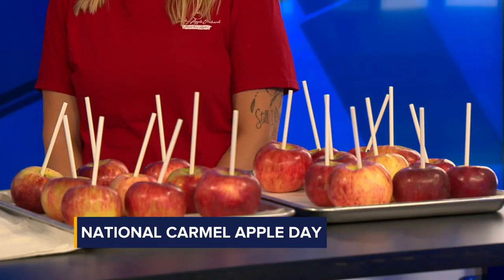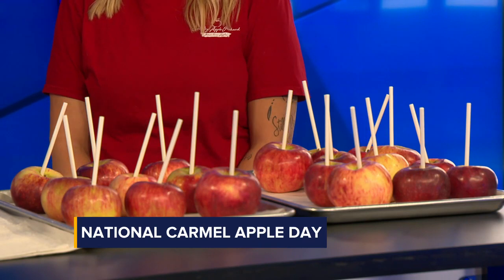We were talking about just how many you guys sell. Tell us how many you've sold already. Probably close to 6,000, I'd say. We make them fresh every week. We wash the apples and get them ready for the next day, and then a whole crew of us shows up and makes them fresh for every weekend. So this year it's probably been about 6,000.